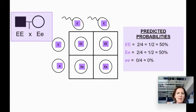So we know now that farmers can use visual representations called Punnett squares to make predictions about what the chances are that they are going to get cattle when they breed parents that have that extra big muscle trait. So if we have a male that has two big E alleles, which means extra big muscles, and a female that has an extra big E and a little e, these are all the probabilities of offspring they could have.